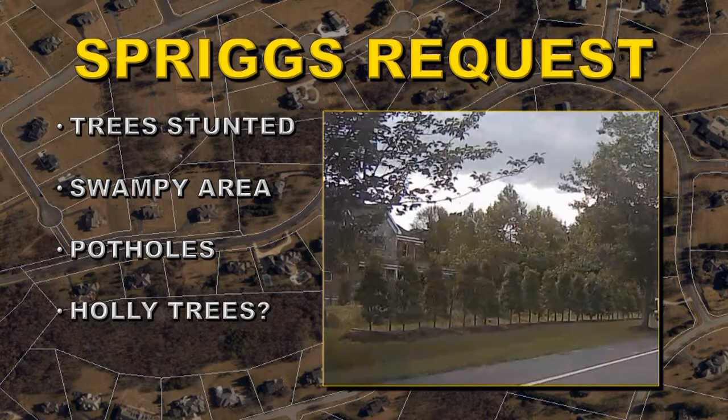Then the other set of trees that aren't thriving very well are the set of holly trees along Spriggs Crest Road between us and the community to our east. These trees are yellowing, they don't seem to be growing or thriving, but my impression is that these trees are far too close together. There's 30 trees in this very short space. These are American hollies, by the way.